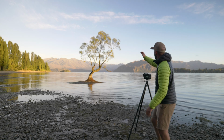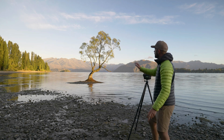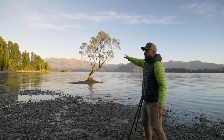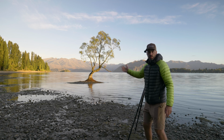So we are now starting to get some direct light on this tree, and it's making a huge difference. Those warm tones are absolutely beautiful. And we've got some direct light on the trees behind. We've still got direct light on the mountains, obviously, but we've got some quite nice shadows in there, which is giving it just some nice sort of depth to the photo.